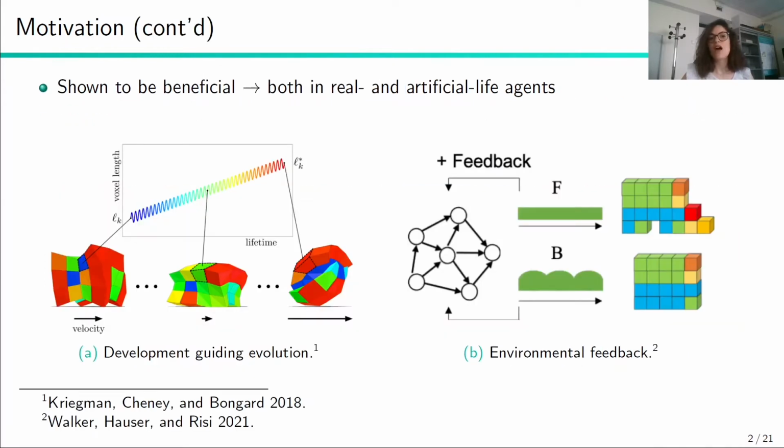Some groups have also shown it to be beneficial in artificial life, and they have worked on similar agents as we do. The first group has proved that development can guide evolution towards better performance, whereas the second group has encompassed environmental feedback in development to obtain more adaptable agents.